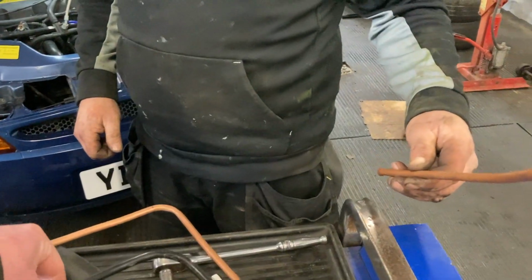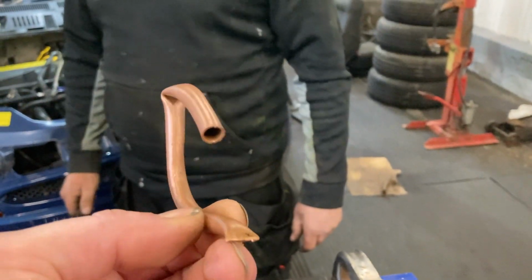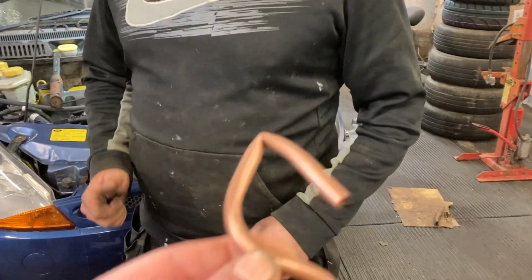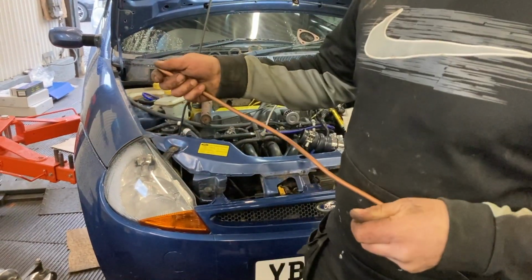How much is that one? That one? $28.99. So is this the new clutch pipe you've made? That's the new one, yeah. That's the new improved shortened version. Nice. And what's that replacing, Kev? That. Why are you replacing that? Because it was chafing.